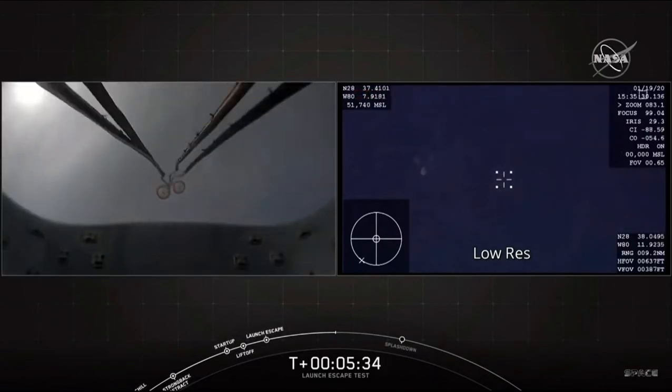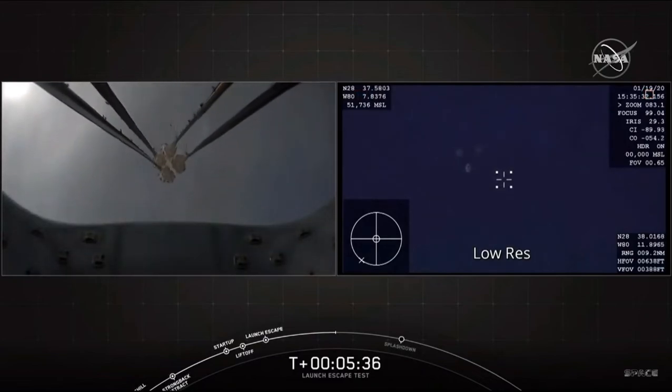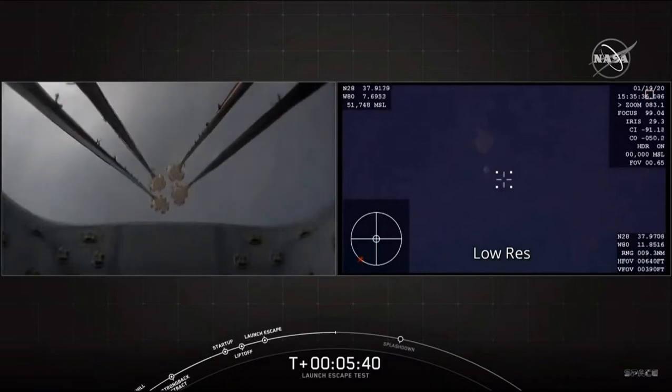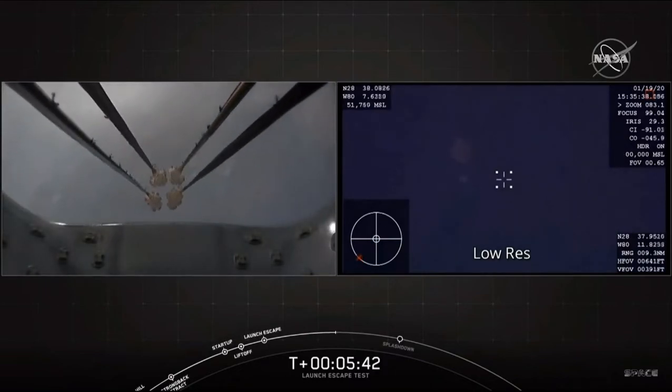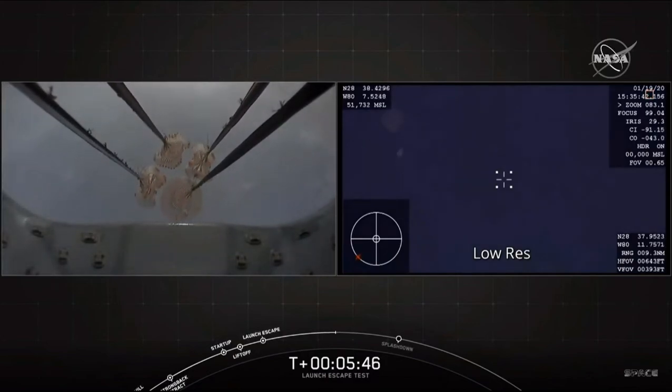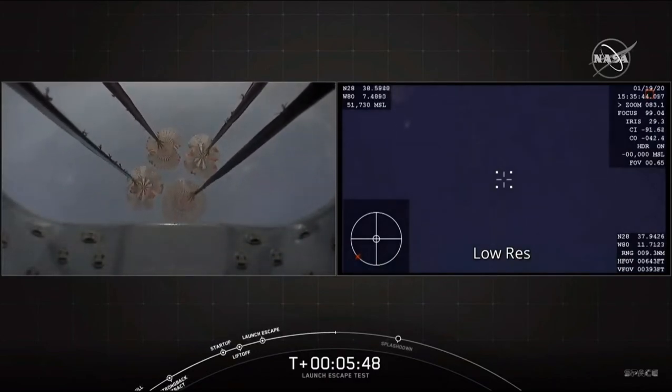And we have the view from a different camera on Dragon showing the 4 main parachutes. Now they are deployed in a reefed condition. That means we're keeping them fairly shut to avoid shocks, and now we're slowly opening up the 4 parachutes.